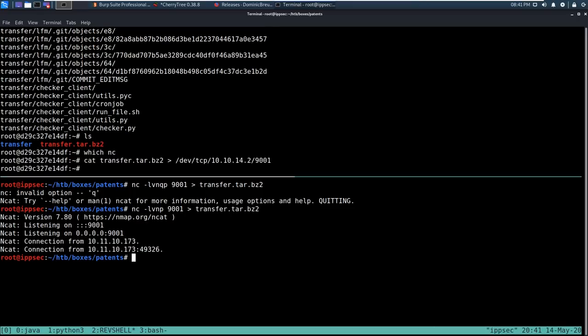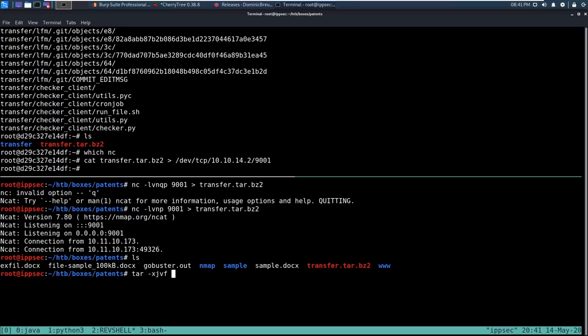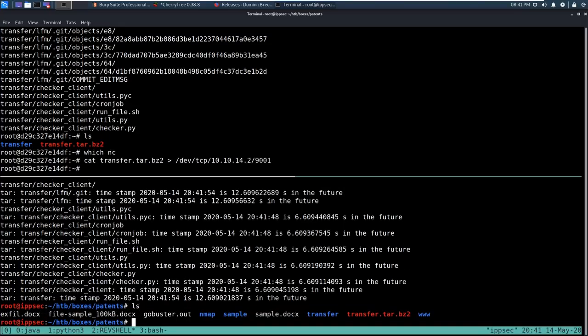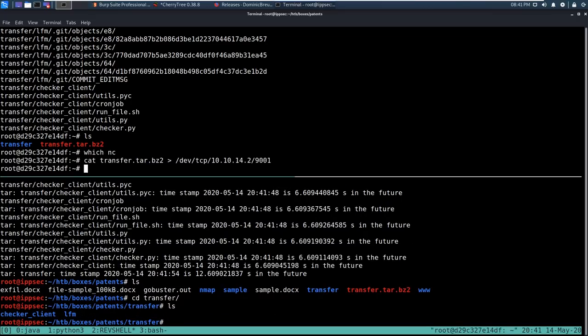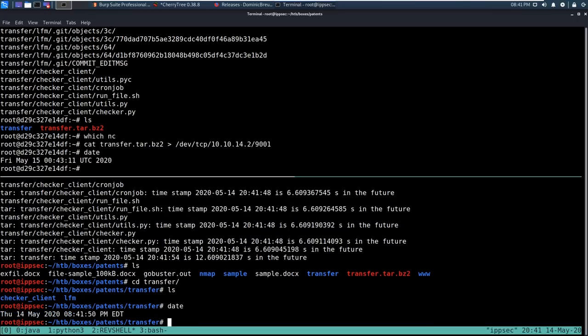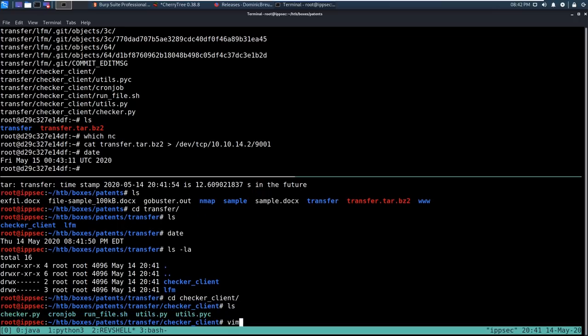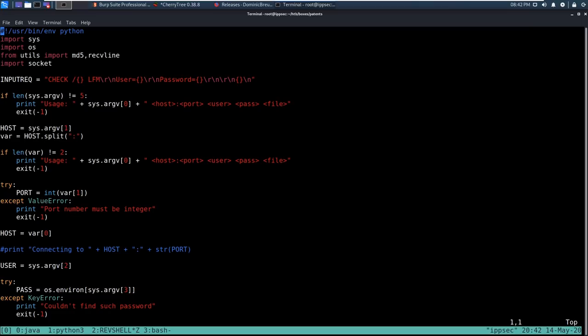It exited cleanly. So let's do tar xjvf transfer. A bunch of timestamping in the future, so I guess the time on the server is off. Time somewhere is off. Probably because it's UTC time and maybe tar didn't take account for that. So, I don't know. ls -la. Or maybe the server time's off. I don't know. But now we can have Vim and edit this better.